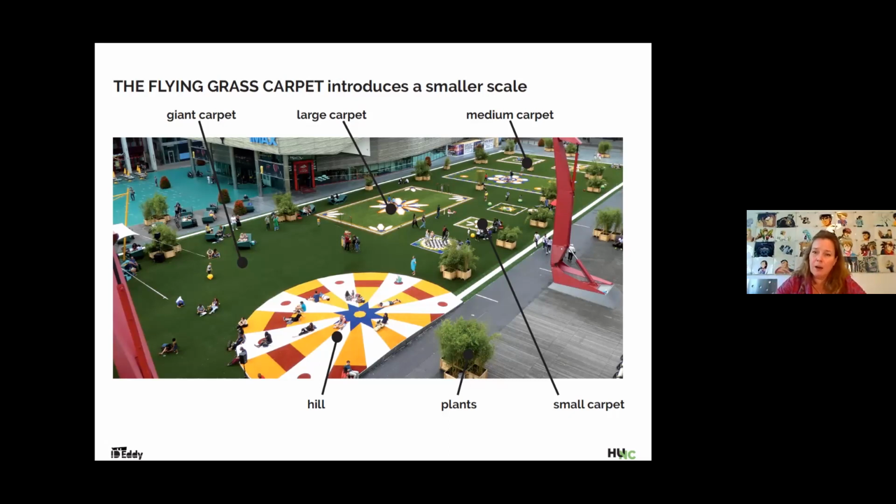Also, we were asked to create a carpet that would stay there temporarily, so only for 1 year. And we thought if we make the smaller carpets, we could reuse them later on, so that we didn't have to throw them away. So also a little bit of awareness of the environment. So we made the giant carpet, we put in a large carpet, medium carpets, smaller carpets. We decorated all the hill, and we added plants to create coziness and an extra softness on the square.